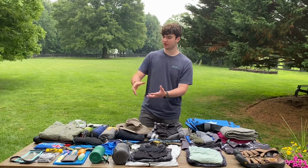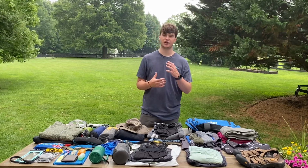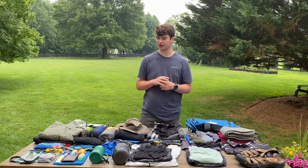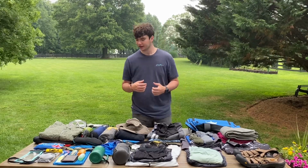And lastly, some of the section over here. So in this section, I have my miscellaneous items, my toiletries, and some of my items that I used as crew leader, as well as just some comfort items for me.